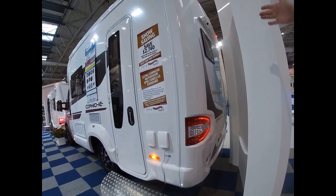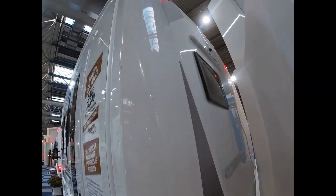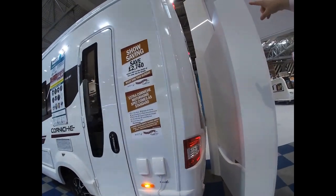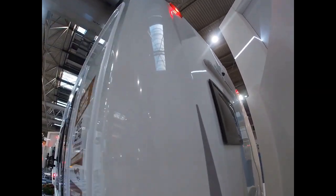Moving up the way, there is the 2-lay cycle receiver, which is standard factory built, so everything is reinforced in the rear, ready to take that cycle carrier. And just above, if the camera can pan up toward the top there, just above the carrier you'll see the little black blob above the Swift logo. That's the reversing camera.